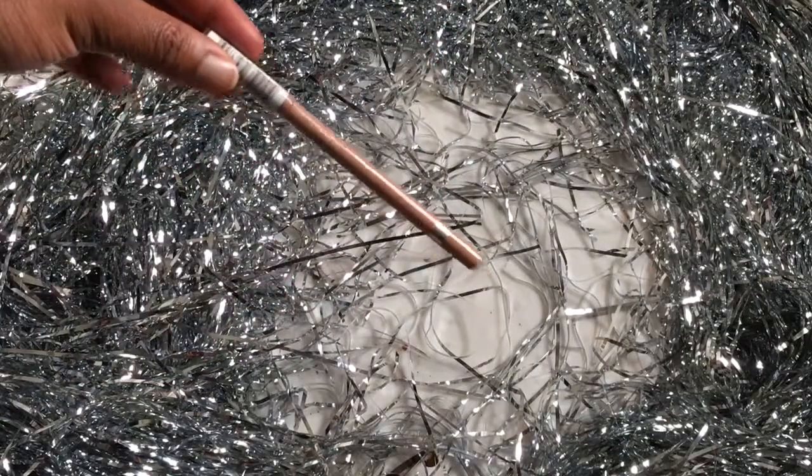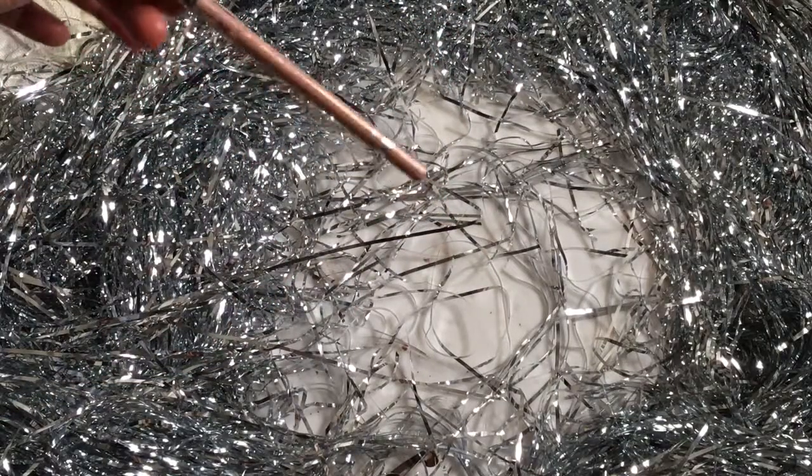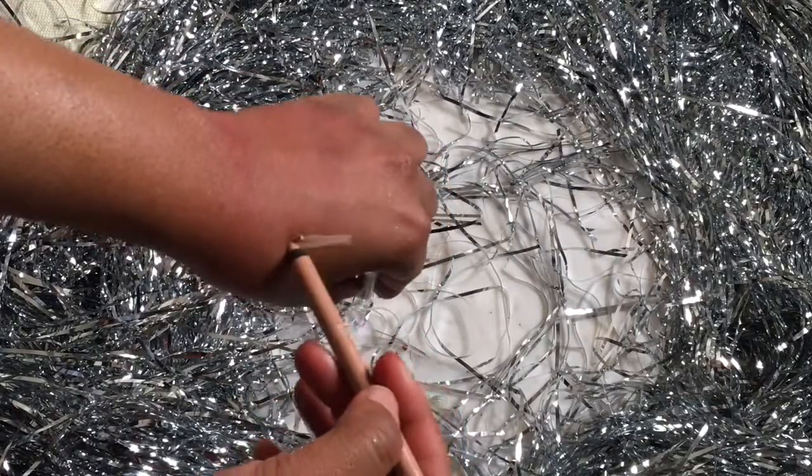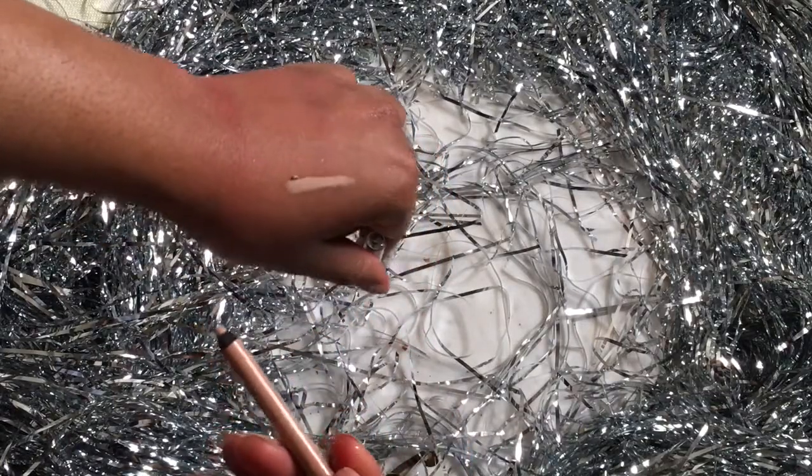And then my favorite eye pencils for the waterline are the Rimmel gel liners. They do not tug on the sensitive skin on my waterline, and they're very pigmented. I use either the nude shade or the black.